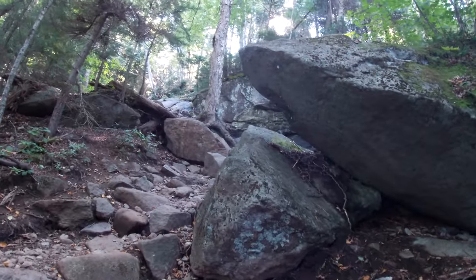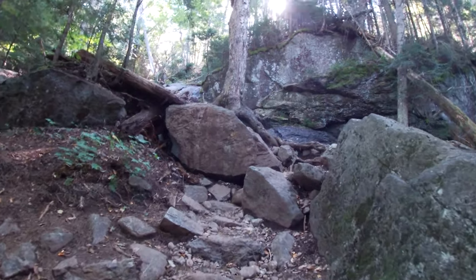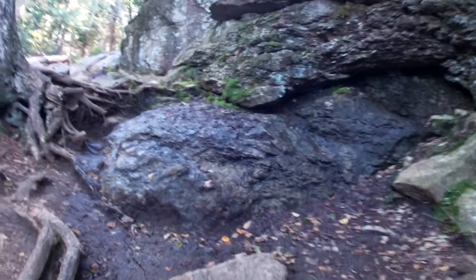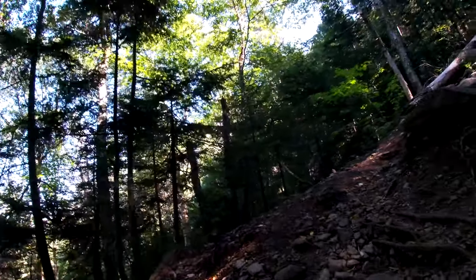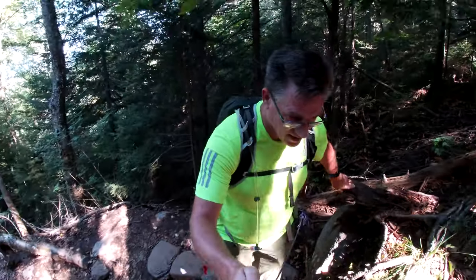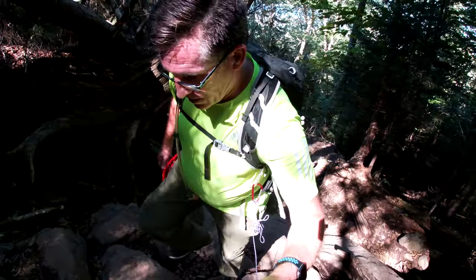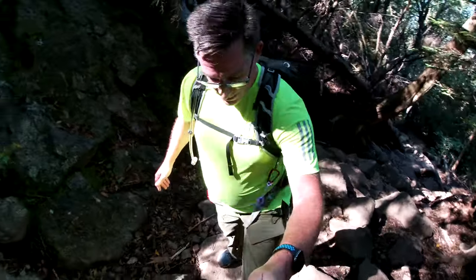Till we get to the shark here. Funny, somebody took a little bit of white paint and did that. It's the perfect rock formation for it though. But yeah, you shouldn't generally be painting the rocks and everything. Yep, still going. This part takes a little while. Not exactly a flat trail here.